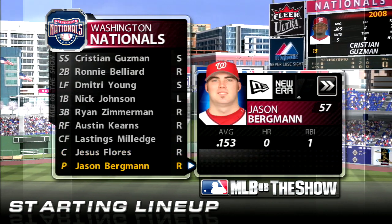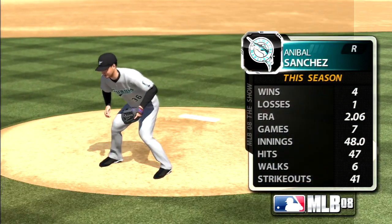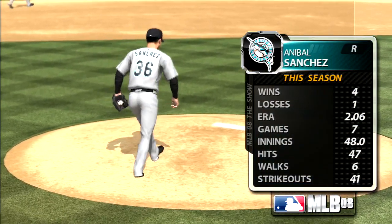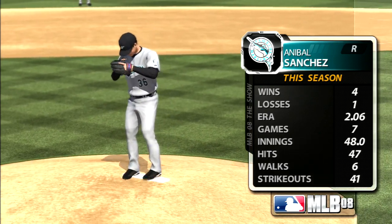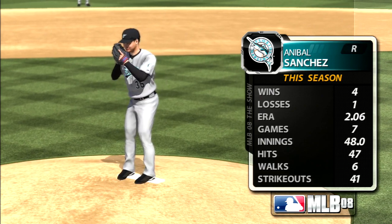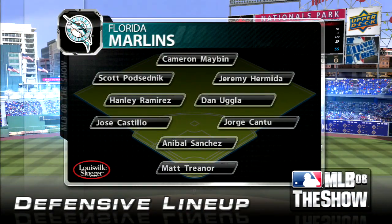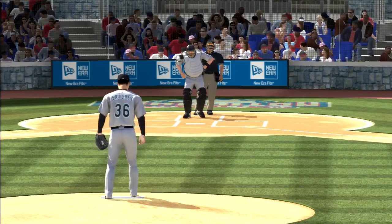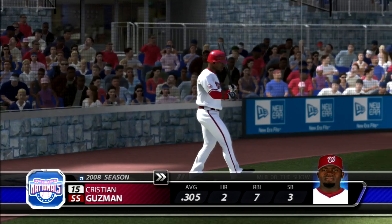Jason Bergman is on the mound. As you've seen, he will bat 9th. Anibal Sanchez will get the call to face these guys. He's one of those pitchers you can't allow to fall into a comfort zone out there, because if he settles down and has success in the early going, it does wonders for his confidence. And in the field, Louisville Slugger shows us that the Marlins will align themselves like this. Christian Guzman will step in now to lead things off in the home half of the first.